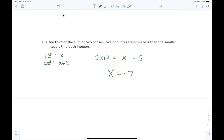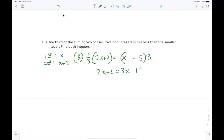Where does it say 1/3? Oh, okay. Thank you. I didn't even read that. Maybe I was trying to listen to you. Here we go. 1/3. Thank you very much. 1/3 goes there. Now, what did we say with the fractions? What can I do? Yeah, multiply by 3. All right, multiply by 3, multiply by 3. And that gives me 2x plus 2 equals 3x minus 15. And so now what? X equals 17.